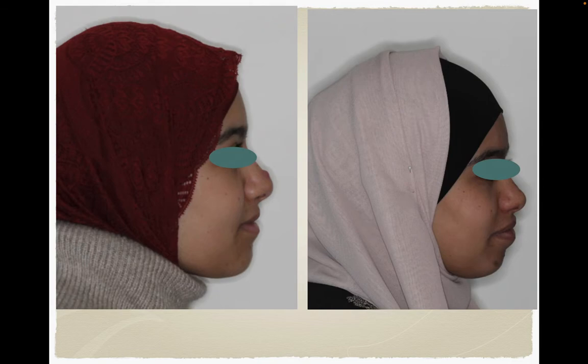So yeah, extraction and retraction will improve the bimaxillary protrusion. However, you should know that the response is variable, and whenever you treat the patient with bimaxillary protrusion, we know that there will be improvement.